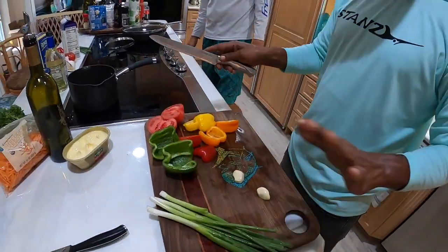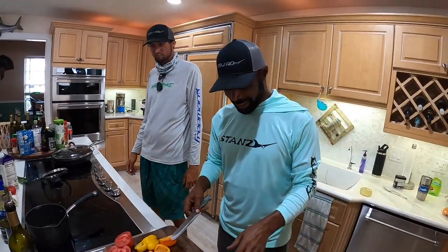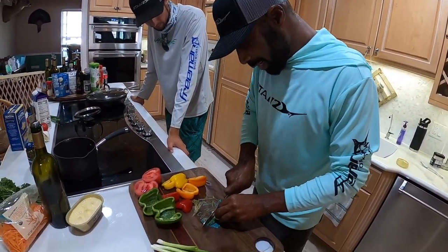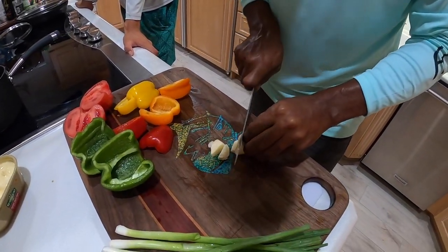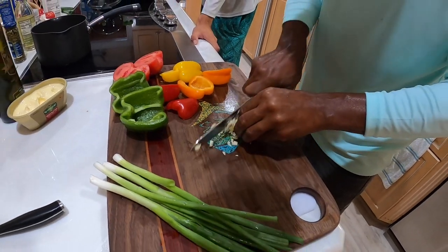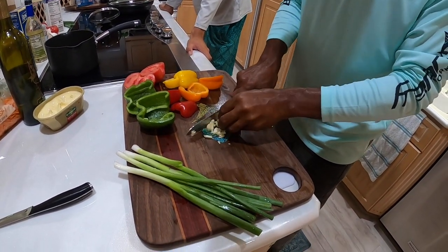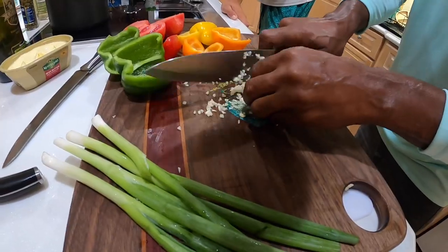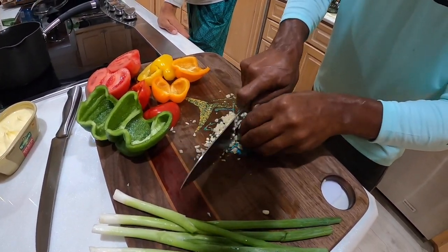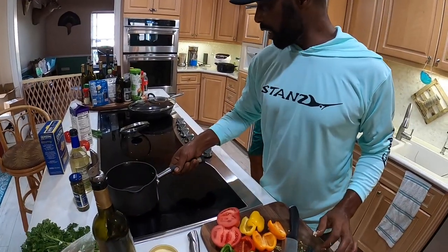I'll be set up right now for the Rasta pasta, and back into the kitchen again. So, I have some garlic right now, we're gonna mince up the garlic. Boom, bam. You gotta teach Nick how to cut like that. Let's mince up the garlic real good. And then we just want to have this set. This is the part I'm gonna make the sauce in.